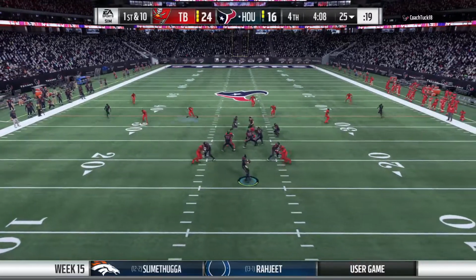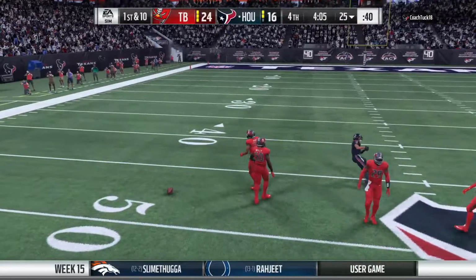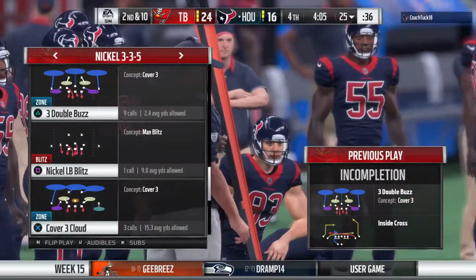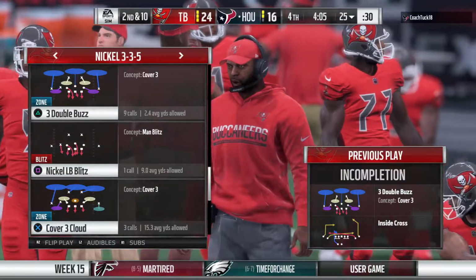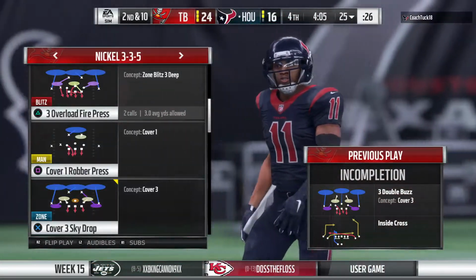On 1st down, Watson. He couldn't quite hold it. Got hit. Ball pops out. Incomplete. This defense was definitely alert to the possibility of the deep ball, and they were more than ready for it. They've got the lead, 4th quarter. Maybe can expect more passes like that downfield.